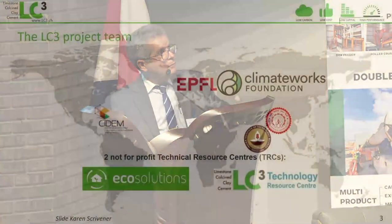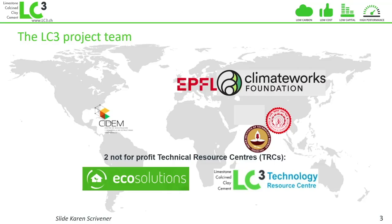This is our team. We have two what we call technology research centers. One is located in Cuba, and it's attending the region, Latin America, North America, a little bit in Africa also. And then we have another TRC, which is in India, in the Indian Institute of Technology in Delhi, and they are attending especially India, but also outside India in Asia. And the head of the entire project is at EPFL, Professor Karen Scrivener.